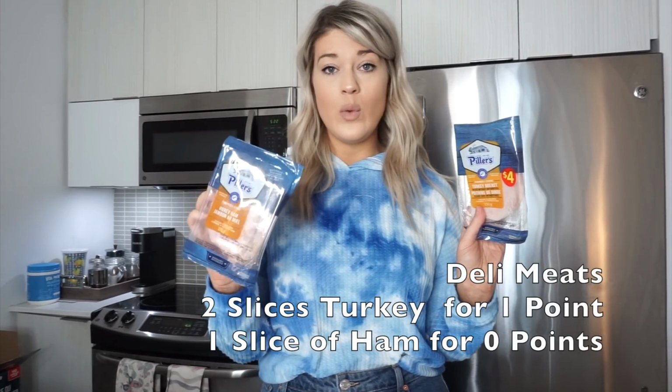So I'm using cooked turkey breast, and I'm using honey ham. I will do 2 slices of turkey. I will do 1 slice of ham. So that's going to end up being 1 point for the meat, because the 2 slices is where I'm going to get the point value from with meat.